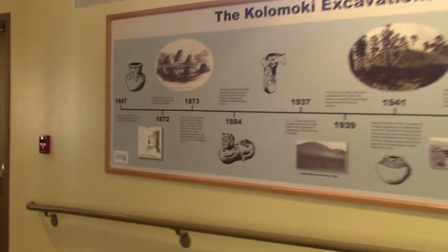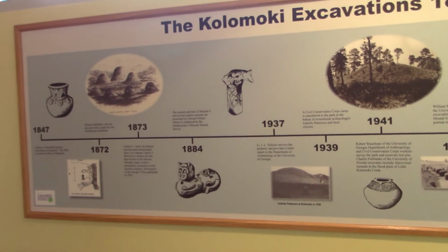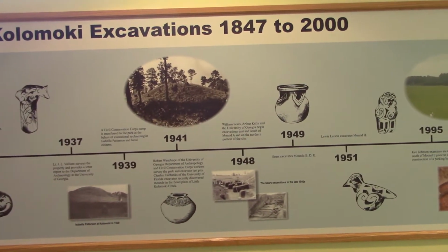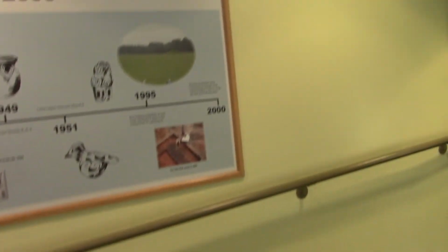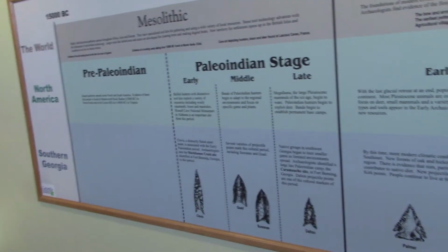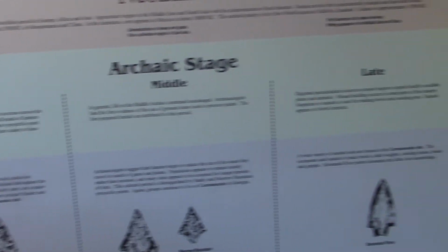We're in one of the most fascinating museums I've ever been in. This is the Kolomoki Mound State Park. I'm not sure what the official title is, but this was known as Kolomoki, and the people that lived here predated the Creek Indians. This is in Blakely, Georgia.